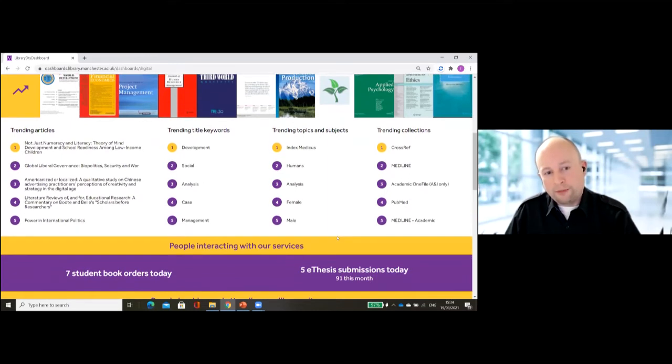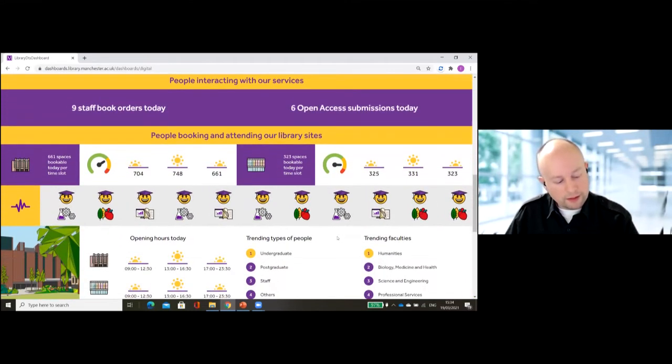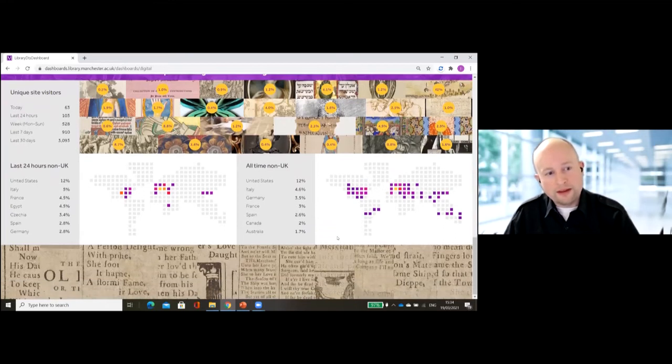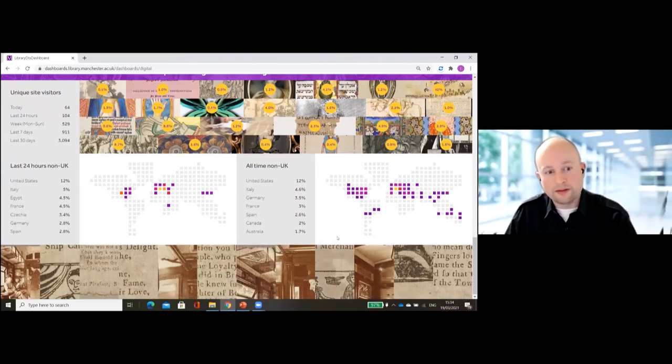If we scroll down to the bottom, Ian, you can see that using the Manchester Digital Collections that Julianne mentioned earlier. So as we go right the way down, these are actual, as people are browsing Manchester Digital Collections, these images and tiles at the bottom are actually being loaded live in real time as people are using the system. So it's quite fun, that.